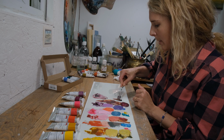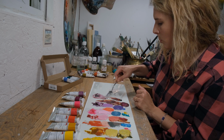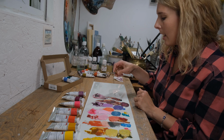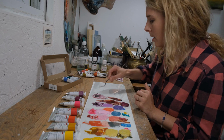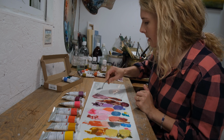So this is the Rose Madder. Very sort of similar in the way it holds light. I usually use the kind of paint with this transparency for tinting a painting when it needs to be sort of warmer. But yeah, oh my god, that ultramarine pink is absolutely stunning.